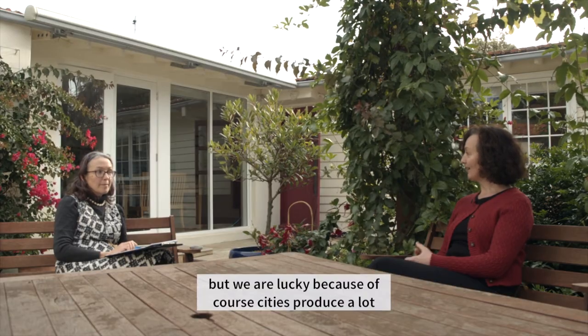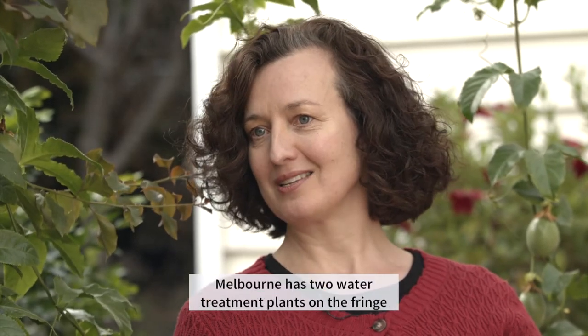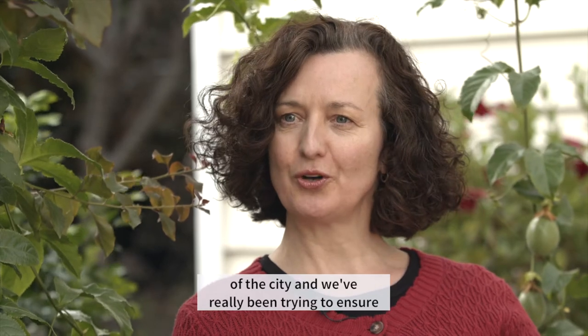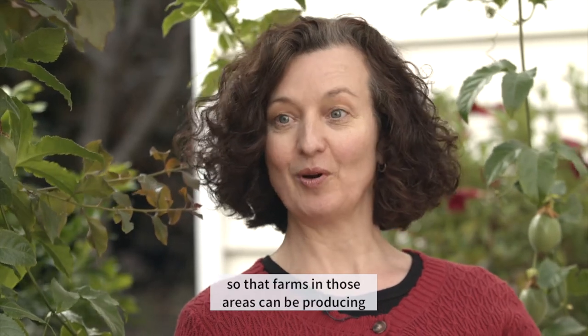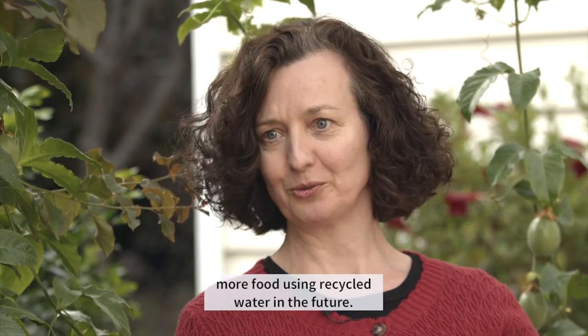But we are lucky because, of course, cities produce a lot of wastewater, and that wastewater can be used to produce food. Melbourne has two water treatment plants on the fringe of the city, and we've really been trying to ensure that the fertile farmland close to those water treatment plants was all preserved so that farms in those areas can be producing more food using recycled water in the future.